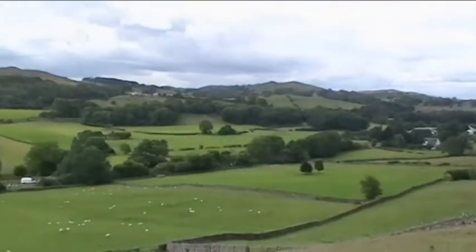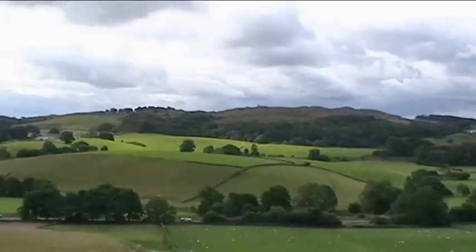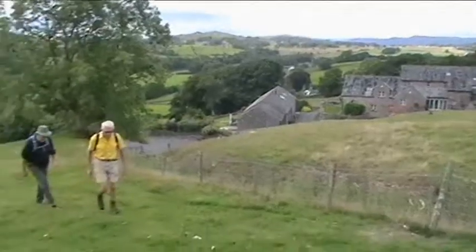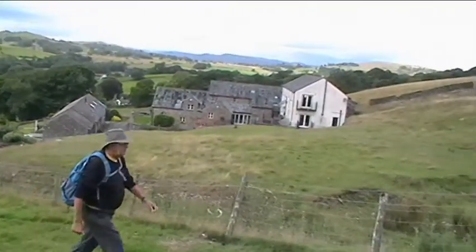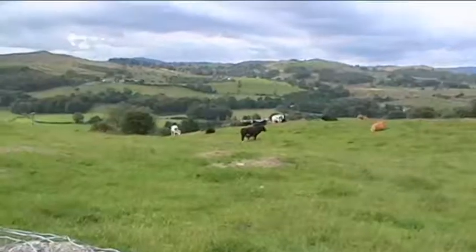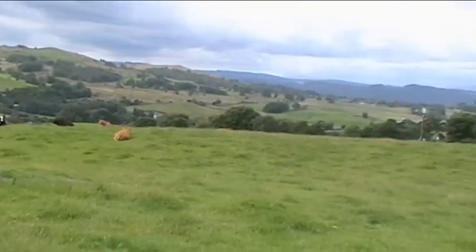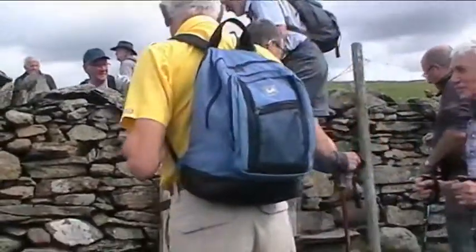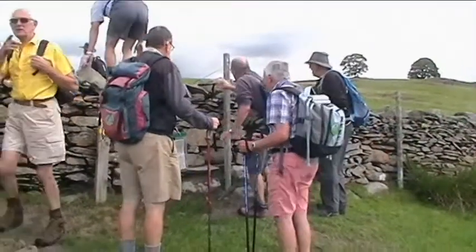Weather's overcast, and at least there's no rain at the moment. We have blue skies and cloud. Hopefully it might stay like that, but we'll see what happens. So up we go a bit more. Just have to keep getting my breath back, and then we'll set off again. Quite handy having the camera, because I can stop and have a video around and then move on again.